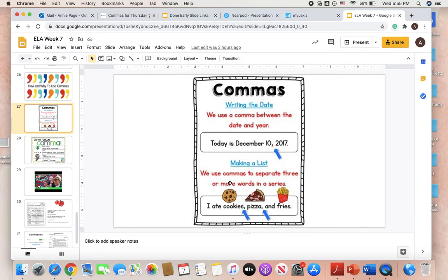All right. We also use a comma when we're making a list. So a list member has 3 or more words in a series. So if it's 2, you wouldn't use a comma, but 3 gives you a comma. Do that with me. Put up 3 fingers and say 3, we can have a comma. 3, we can have a comma. Awesome. I ate cookies, comma, pizza, comma, and fries. Okay? This is our list of 3 separate things. We have a comma in between each.